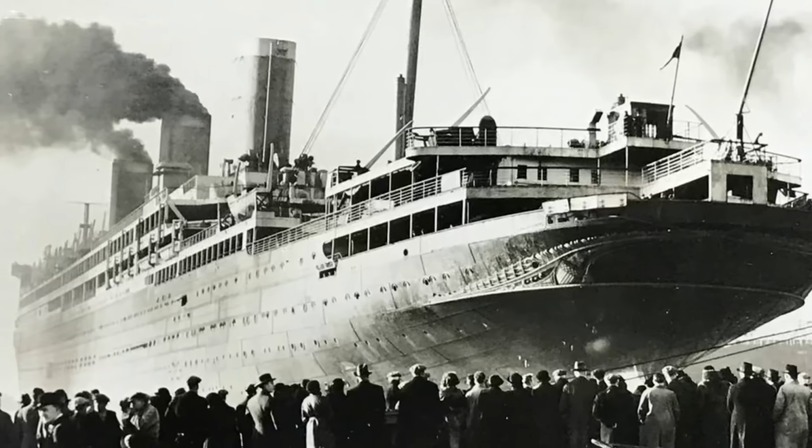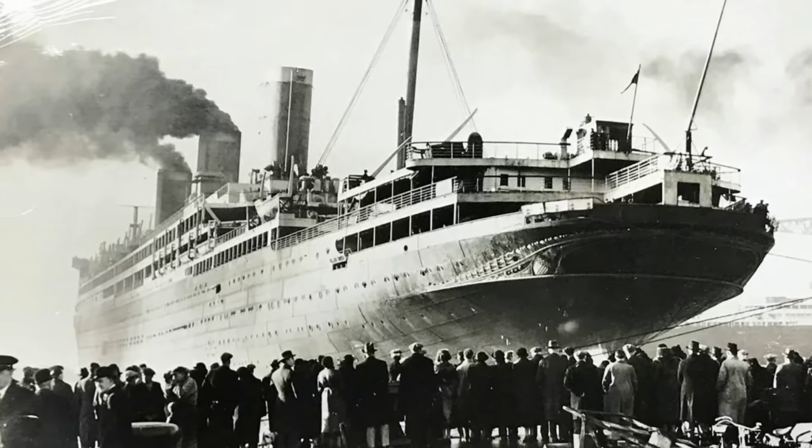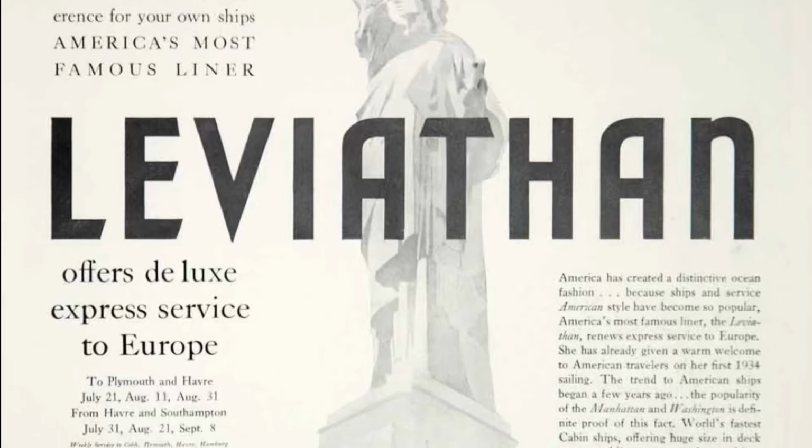The SS United States was designed by William Francis Gibbs, who started down a totally different career path, wanting to be a lawyer, but would switch course after World War I. He became a project manager in the restoration of the SS Vaterland, which the USA seized and was the largest ship in the world at one point in time. That ship would become Leviathan.